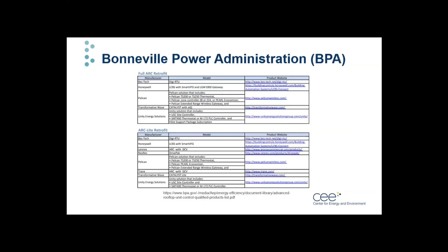The RTU retrofit program implemented by Bonneville Power Administration was found to be the most effective among the programs analyzed in this study. The Rooftop Unit Control Program utilizes a tiered approach, Advanced Rooftop Controls, or ARC, and ARC Lite as the two tiers. This program has specific retrofit packages that are incentivized, listed in the shown tables. The program utilizes a tiered approach and a dollar value per ton, which offers higher incentives for larger units that install equipment with more energy-saving features.